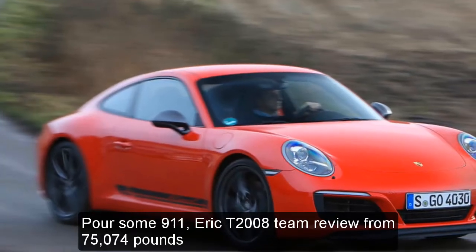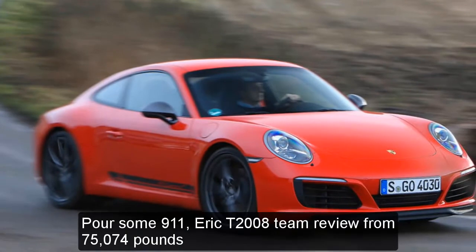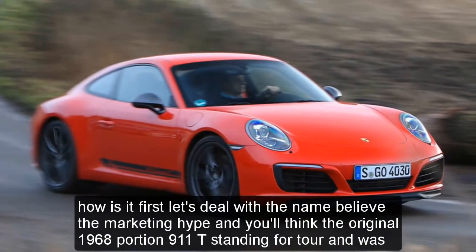Porsche 911 Carrera T 2018 review. From £75,074. How is it? First, let's deal with the name.